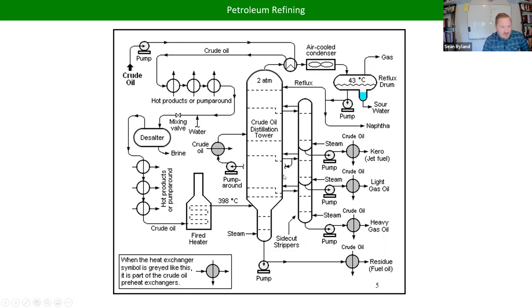And then all of these little sections like this are where they're able to pour off the different, or take the different samples of different components. So you've got jet fuel, light gas oil, heavy gas oil, and residue. Residue is what you actually make asphalt with. So they, like I said, even the waste, the really, really garbage, black, tarry stuff at the bottom, that's basically the only thing they can't get pure, they still find a use for it. And that's what we pave roads with.